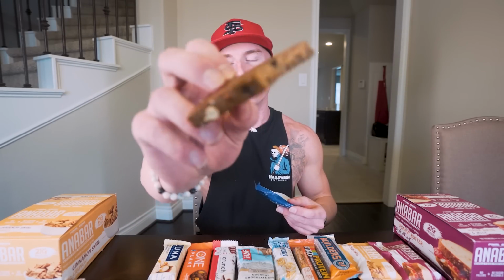Some of y'all loved it though, you suggested this flavor, and it tastes good, it's good. But you know, for the calories and everything, only 12 grams of protein, just buy a Snickers, you know? That's kind of where I'm at with it. So I'm gonna put this in the one I would not buy, so left pile.